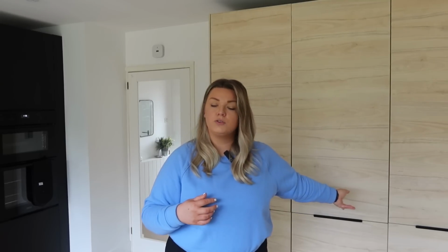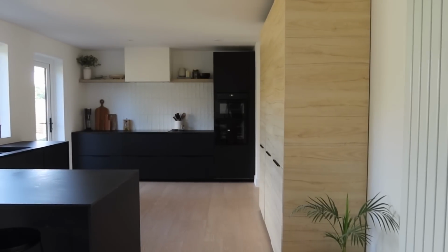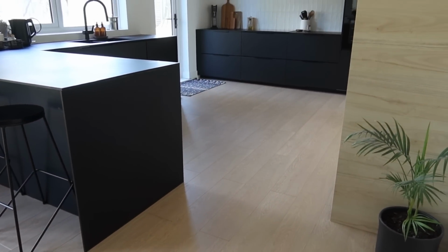We have these two units as more like pantry storage, and then the one over here is our integrated fridge freezer. You may notice that there aren't really any plug sockets on the surface, and that's because we have hidden them inside these cupboards. So a lot of our practical appliances like microwave, toaster, blender, coffee machine, that's all hidden away so that everything's nice and clean. There's no clutter on the worktops. It's easier to clean. It just looks a lot nicer. So anything that's ugly and practical, we've shoved it in there. And anything that's out on the side is more nice to have, pretty stuff.